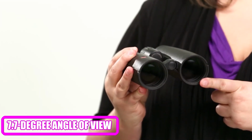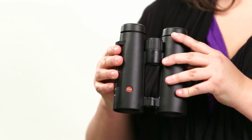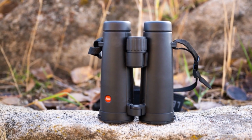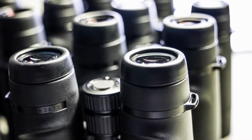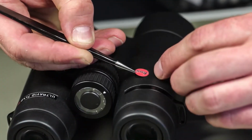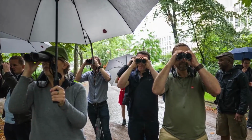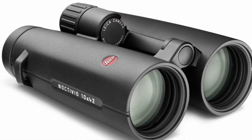With a 7.7-degree angle of view, the Noctivid provides an immersive experience, capturing more of the scene in a single glance. Built to withstand the elements, the Leica Noctivid is waterproof, making it a reliable companion in all weather conditions. Whether you're exploring under sunny skies or navigating through rain, these binoculars are up to the challenge. Combining durability, portability, and high-performance optics, the Leica Noctivid is an excellent investment for outdoor enthusiasts seeking exceptional quality.